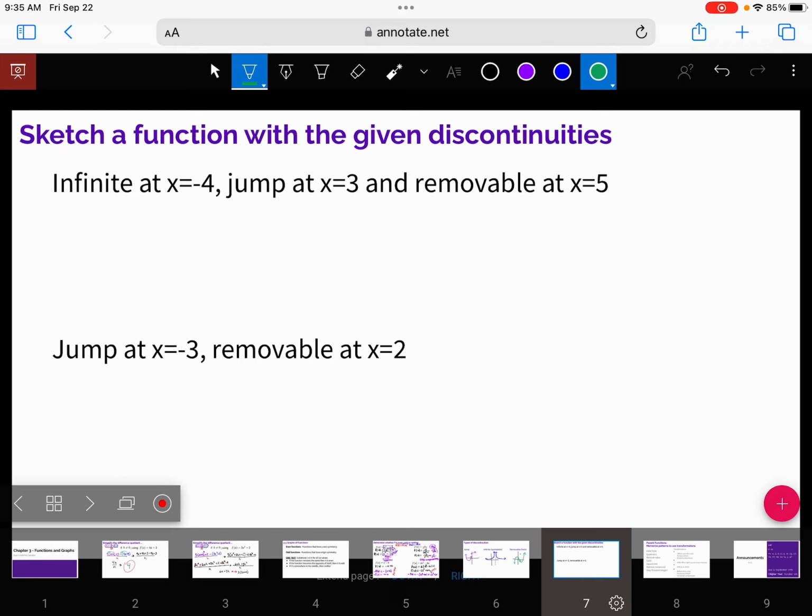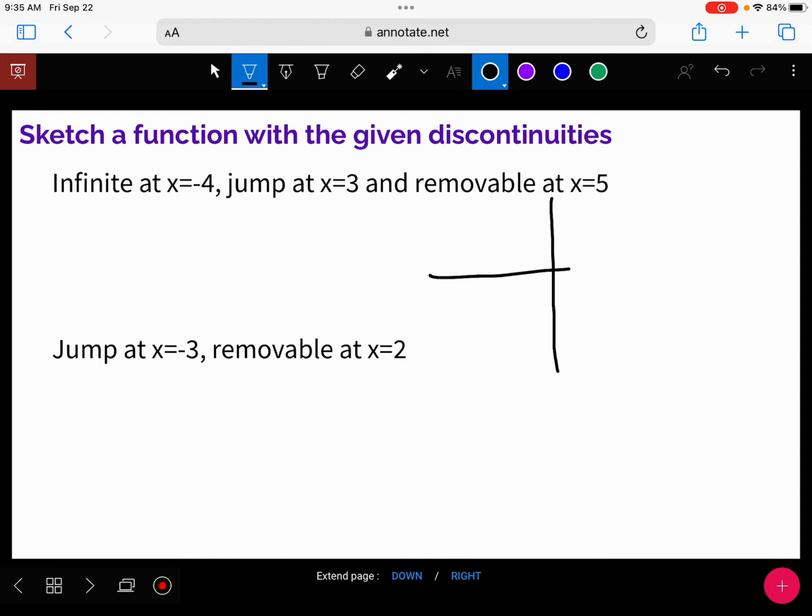That is an infinite discontinuity at x equals -4, a jump at x equals 3, and a removable discontinuity at x equals 5. So if you want graphs, there should be some on your table. When we're looking for an infinite jump at x equals -4, that means we have an asymptote right here.